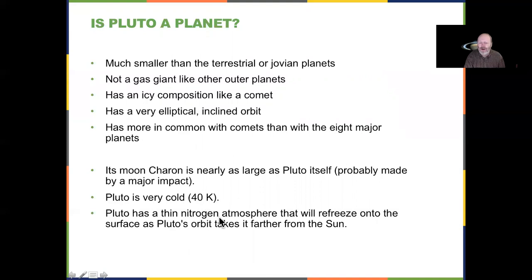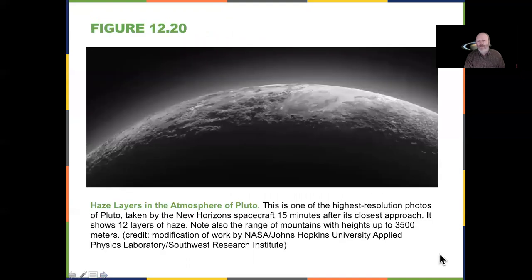It has a very, very thin nitrogen atmosphere that, when it is winter on Pluto, literally freezes and falls to the surface. Pluto is the Game of Thrones planet, and winter is coming. That's why we had to have the New Horizons probe arrive there in 2015.